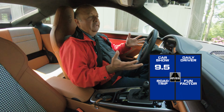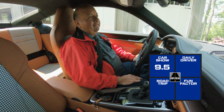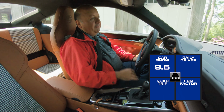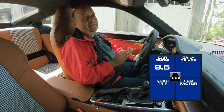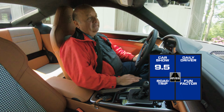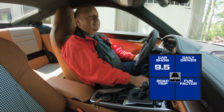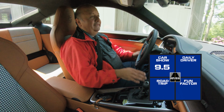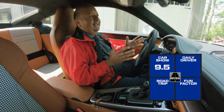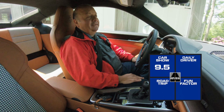For daily driver, if you really wanted to daily drive this car, it would be a great car. I'm not sure what not to like on it. My only concern would be, with daily driving it, subjecting it every day to possibly someone hitting it. But I guess that's life if you're daily driving a car.